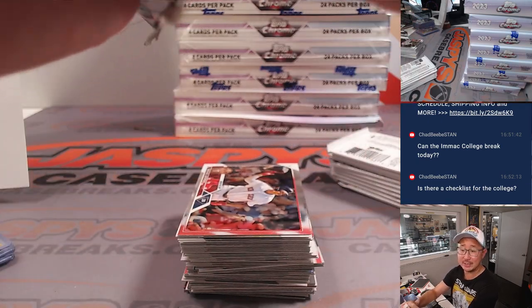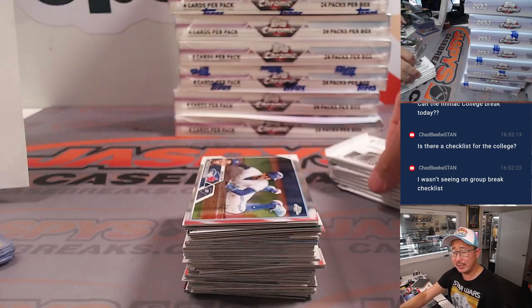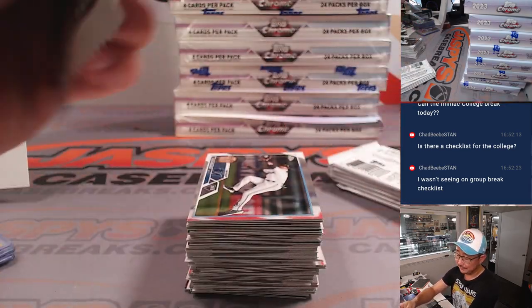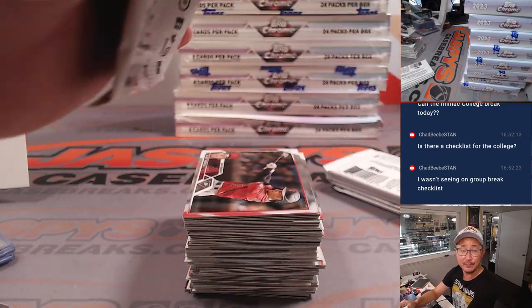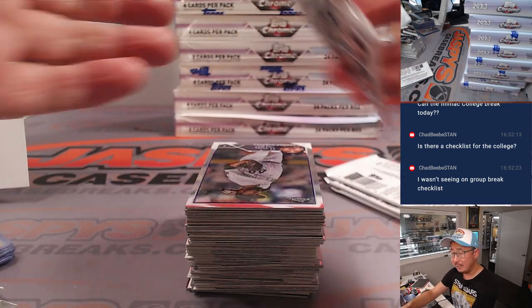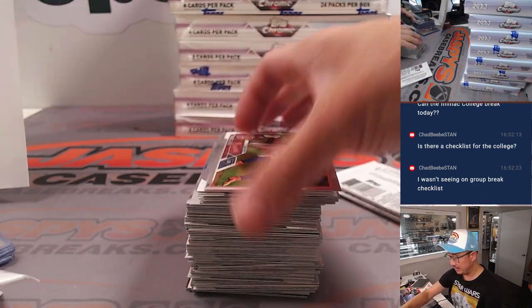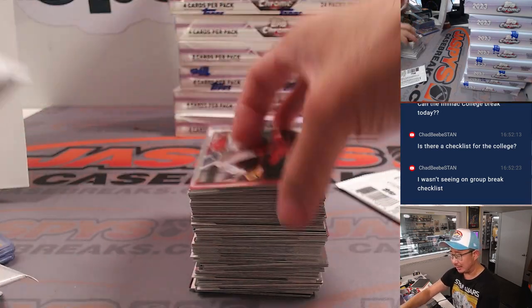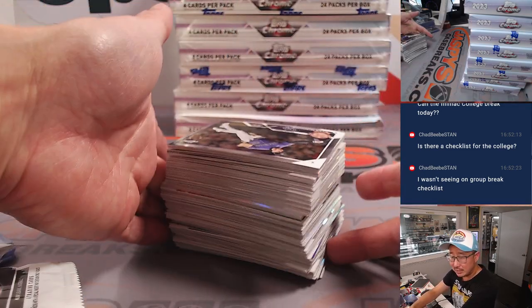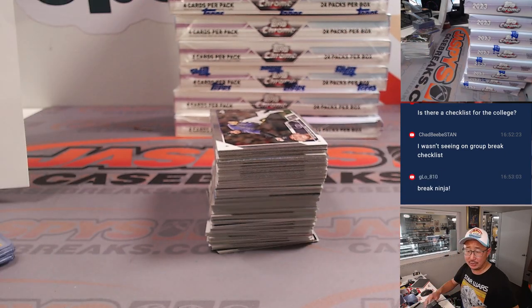Is there a checklist for this college? Yes, cardboardconnection.com. Unfortunately, I heard a couple weeks ago that Group Break Checklist is no longer doing checklists. At least the main person that was doing it stepped away. So they're figuring out what they're gonna do with the site. But I'm sure there are other checklist resource sites that may match them with NFL teams. We're gonna go by our collegiate rules, which means it'll go by the teams that they are currently on, if they're active, and the teams they played for the longest, if they're retired. Brave Ninja is a good one. Do they have this Immaculate Collegiate group by NFL teams, G-Lo?